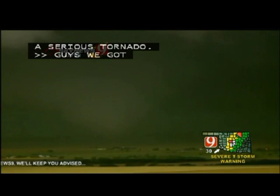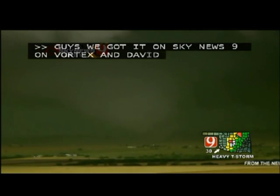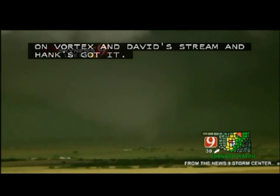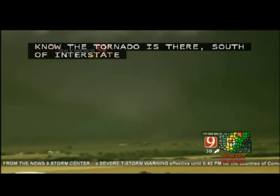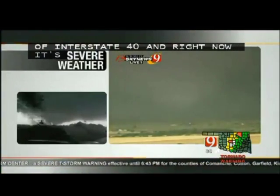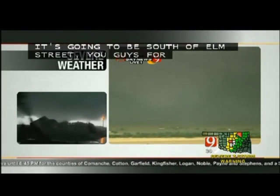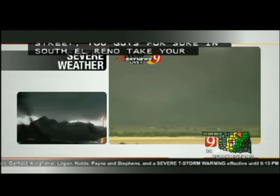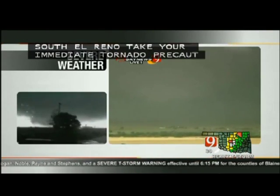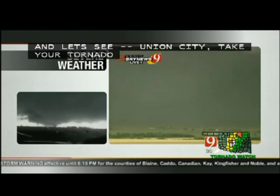So as we look at these videos, I'm going to tell you, we know the tornado's there. It's along and south of Interstate 40. Looks like right now it is going to be south of Elm Street. But you guys, for sure, in South El Reno, take your immediate tornado precautions. Down to Union City, take tornado precautions in Union City. This thing continues. It's a huge tornado producing multiple vortex tornadoes. That means several tornadoes. And this thing is going to be an animal.